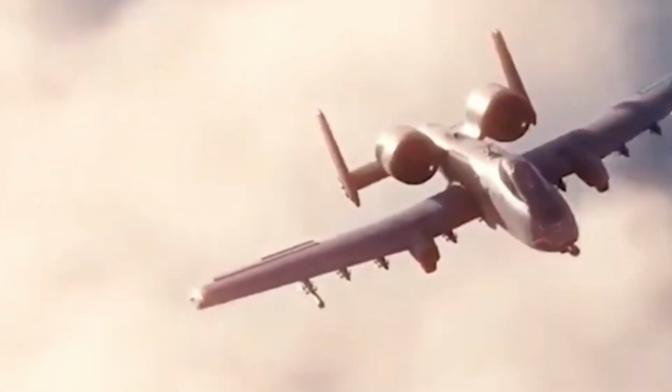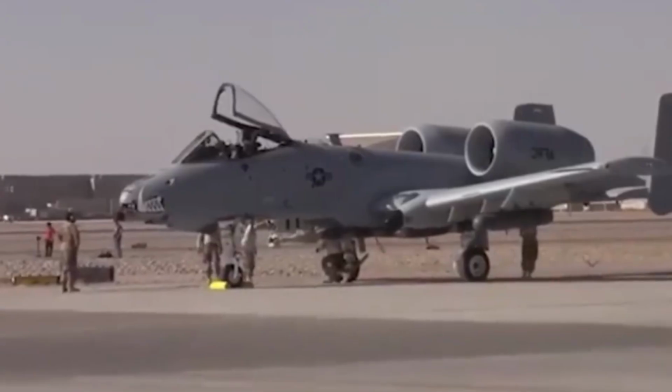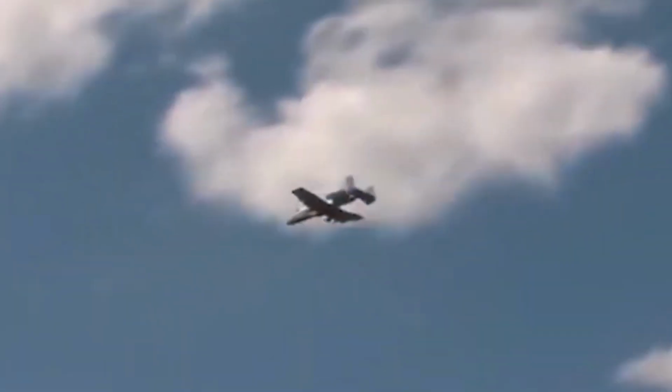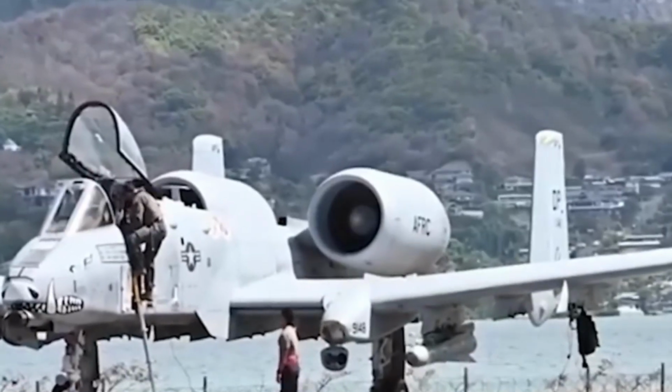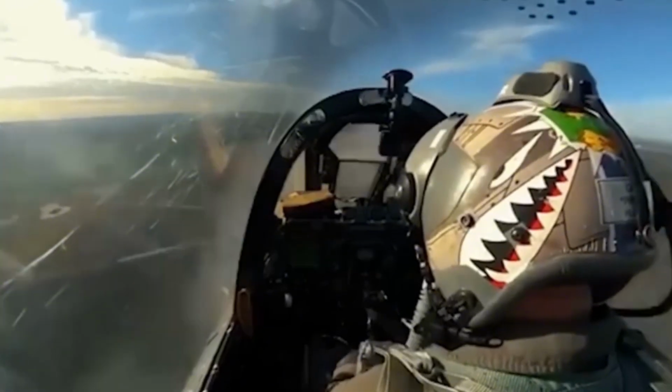Directed energy, standoff weapons, and loitering munitions may shift some combat value outward, reducing the need for aircraft to fly so close to threats. But no matter what replaces it, the standard the A-10 set of survivability, responsiveness, deep integration with ground forces will endure and be measured against.